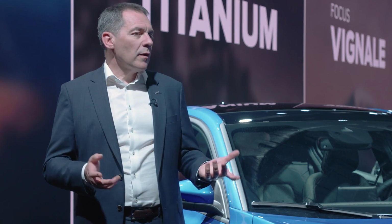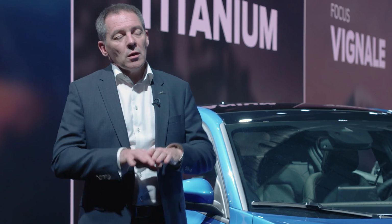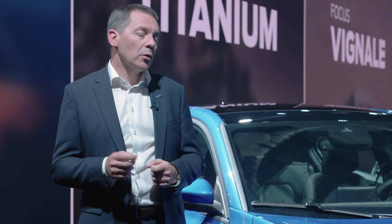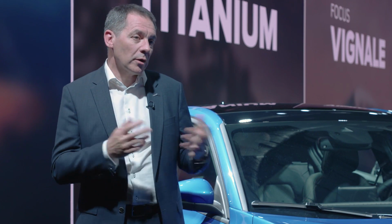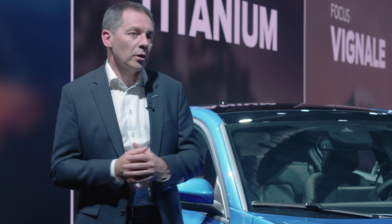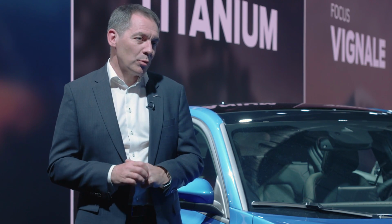So when we think about developing the new Focus, this really is a whole new set of architectures that we've used to bring this vehicle together. So it has the highest levels of innovation and connectivity of any Ford vehicle to date. So the vehicles will have an embedded modem, which opens up a lot of opportunity for us to allow our customers to connect in a connected society as we move forward.